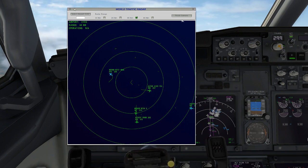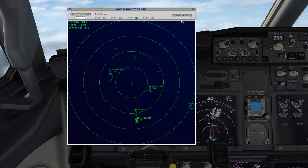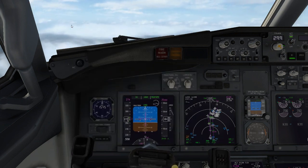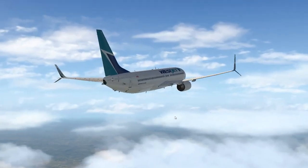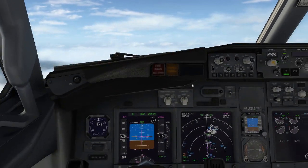So he has decided to maintain 16,000. I think he's heading out to Calgary as well. Well, he has to be heading out to Calgary. There's nowhere else he can technically be going, maintaining this level of altitude and these kinds of numbers. Right, got him. WestJet A38, we've got the Canada Q400 just off of our nose.